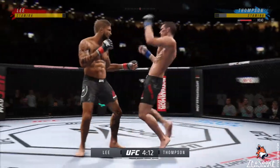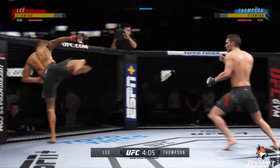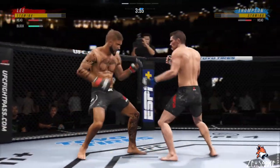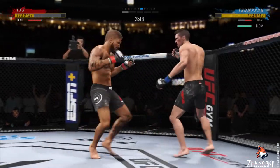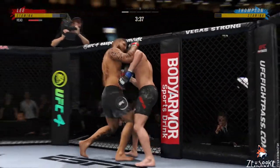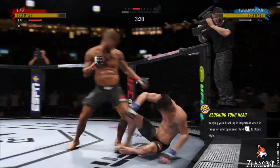Look at him chopping the wood. Chop the wood with those legs. Oh, there's the head kick. Oh, there. He's done. He's got him hurt here. Oh, big left. Beautiful knee. Oh, nice right hand. All right, so now we see some dirty boxing. Oh, let's go. Do something.